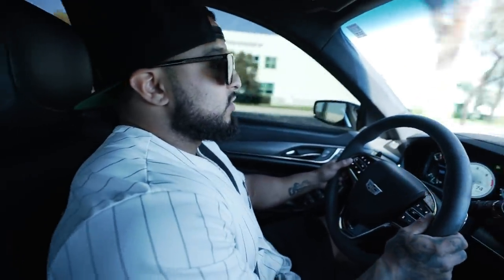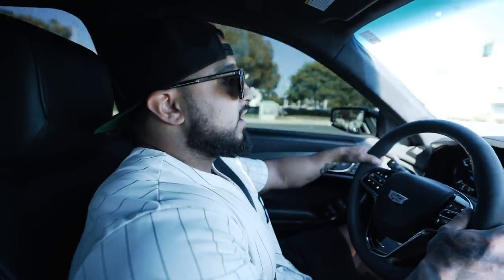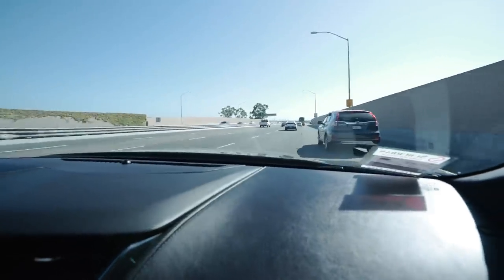Man, this thing handles so good. I'm gonna take it on a canyon run this weekend. We'll get some YouTube content of that. I'm about to head to Malibu with some friends. So that's gonna be awesome. Oh man, we would be filming on the traffic hour. Ready?